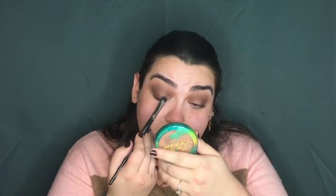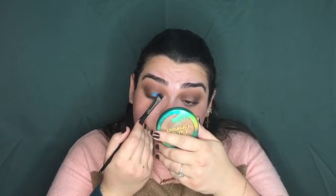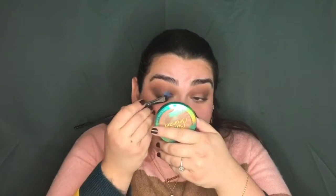I'm going to go in with Just a Moment. I think that's the colour that I want to use the most. I'm going to take my usual flat brush, which is the E32 by Morphe. I'm not wetting my brush. I'm just going in with the brush first and seeing how pigmented it is. My life, that's pigmented. Oh my god. It's picking up so well, and obviously I have got a little bit of fallout, but that's because I didn't wet it or have a tacky base.